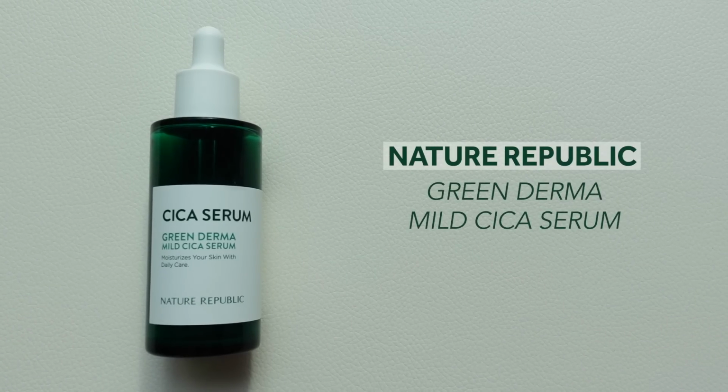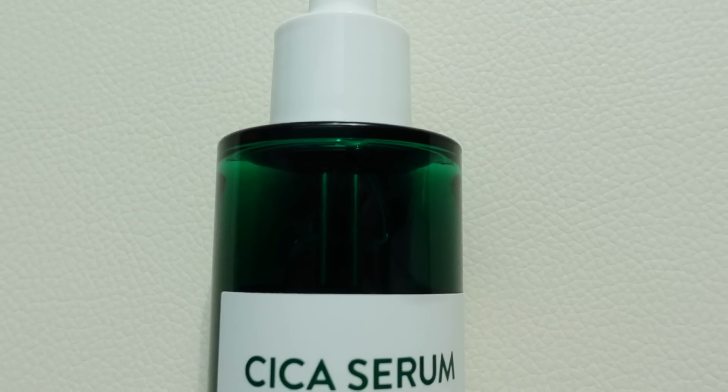All right guys, so now I'm gonna introduce you to the first product, and it's in the order of the products that I personally like the most. So yes, I thought it would be better for me to talk about that product first. This is the Nature Republic Green Derma Mild Cica Serum.